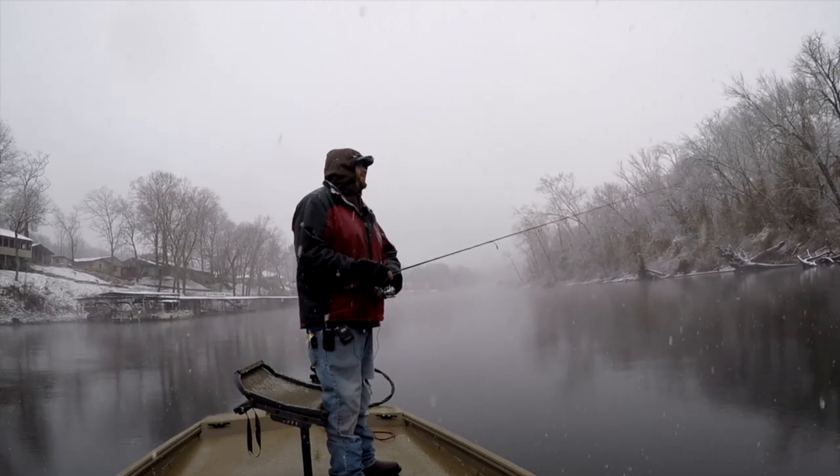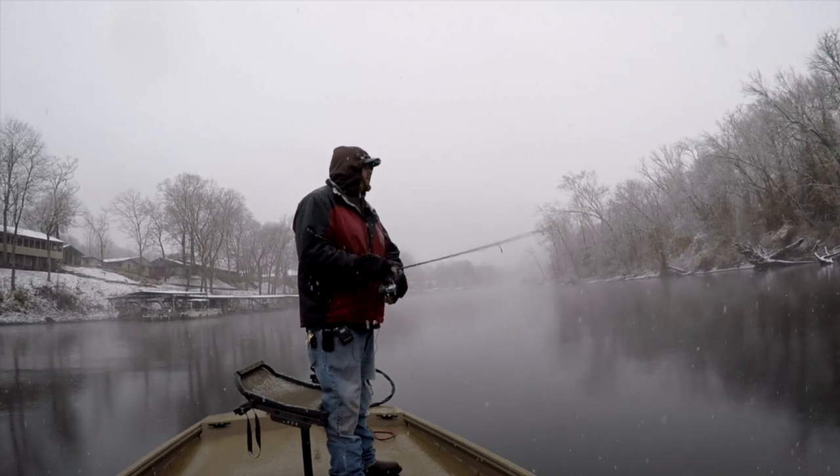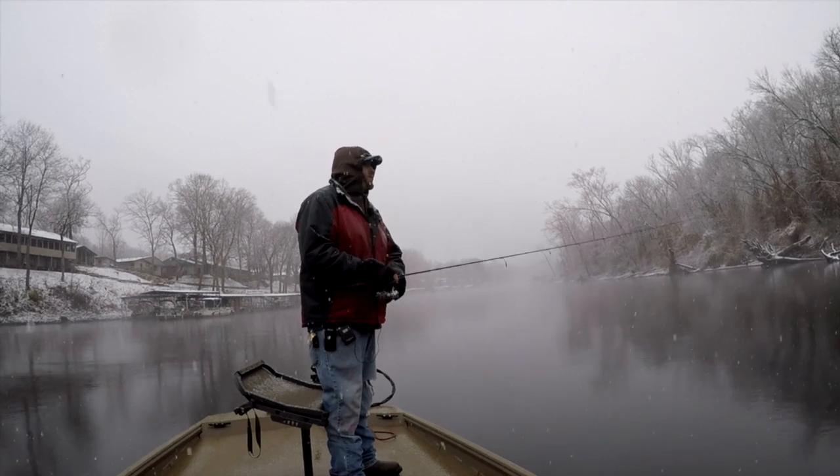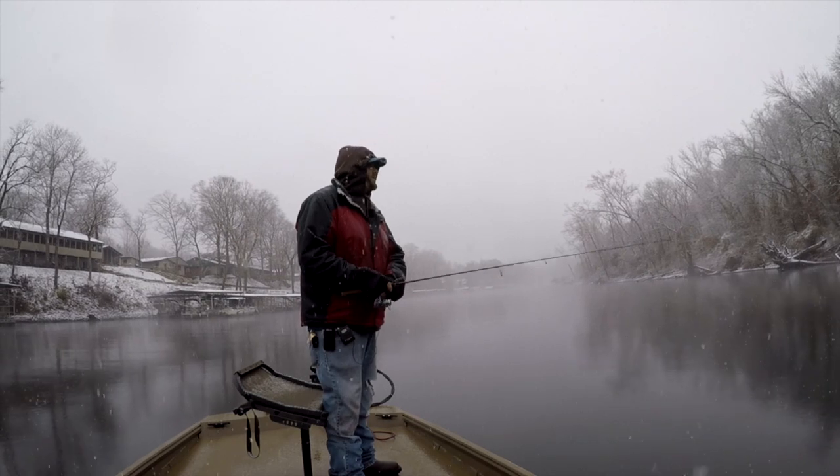I've seen quite a few fish surfacing, so I'm going to speed up my approach here. Keep that jig suspended at just 5 or 6 foot deep. See if I can get to any of those fish that are hanging out near the surface here.